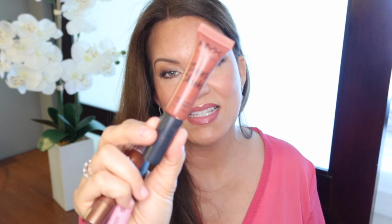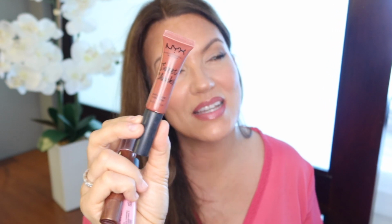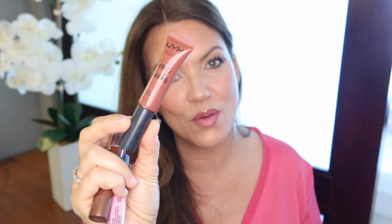This is a blush by NYX. This is their Sweet Cheeks. I have all the shades. I don't remember what this shade is, but I like these. I don't love them because I don't feel like they're long lasting, but I really like a cream blush that has kind of more of a matte or natural look to it.